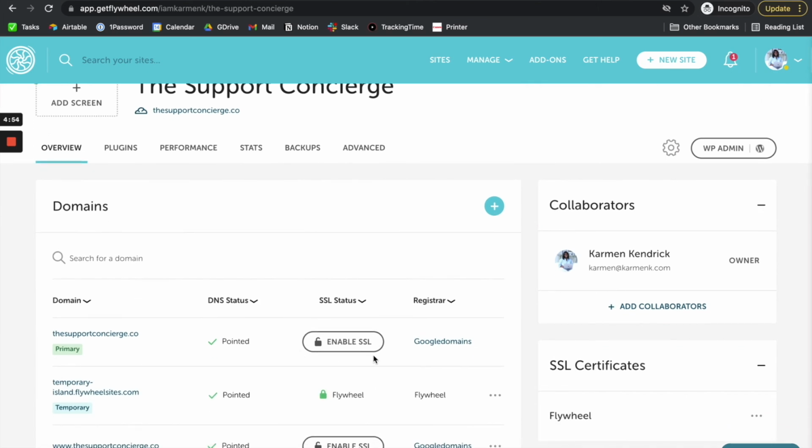Now this may take a few moments for everything to get in the system. So if I go to thesupportconcierge.co, it may or may not go ahead and go over to the new website. So just give that maybe 10 to 20 minutes before that actually works. In the meantime, what we want to do is go ahead and enable SSL. SSL is what gives you this lock inside your browser search bar when you have your website pulled up. And this lock icon is just telling visitors that it's safe to be on your website, which is very important. You want people to feel safe when they come visit your website. So we're going to go ahead and start that process to enable the SSL certificate on the website. So let's go ahead and click on Enable SSL.